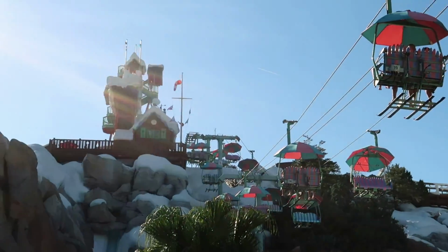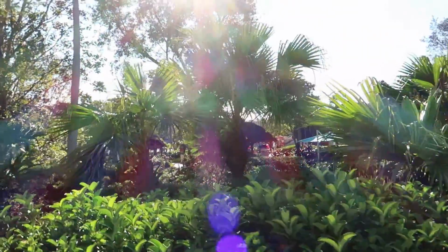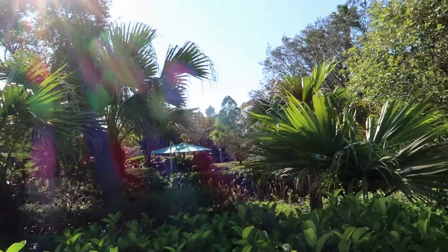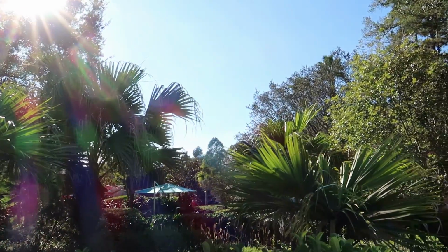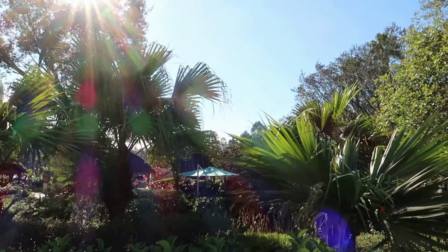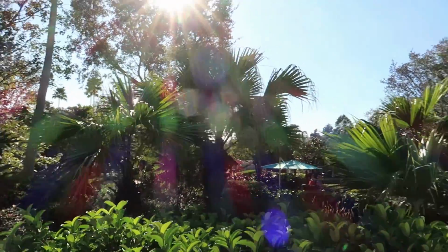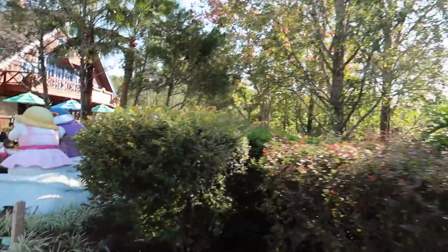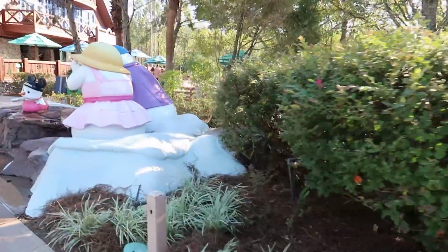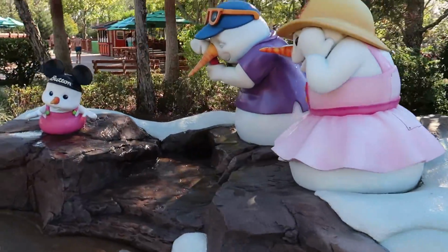It's like a rocket ship. The other thing I love with this park is just the landscaping. I mean, Typhoon Lagoon is very well landscaped, but this one, just because of all of the undulations and basically the mountain they made in the middle of the park to simulate a ski resort, it's incredible. And I love this photo op here with the snowmen that are melting.